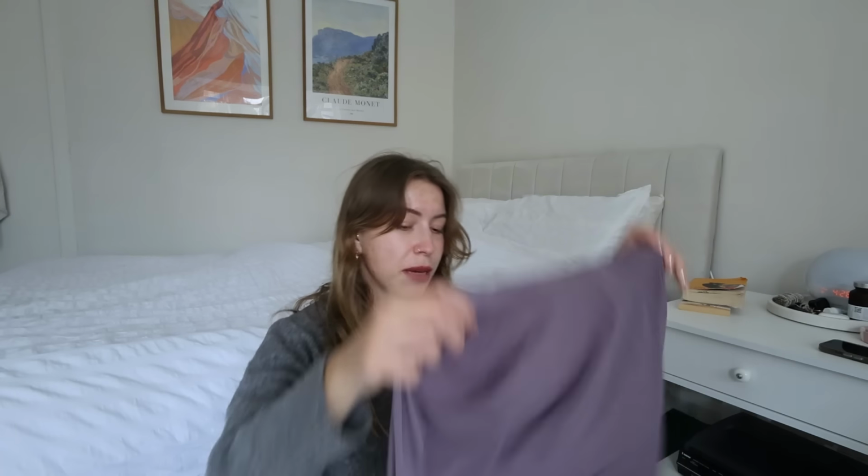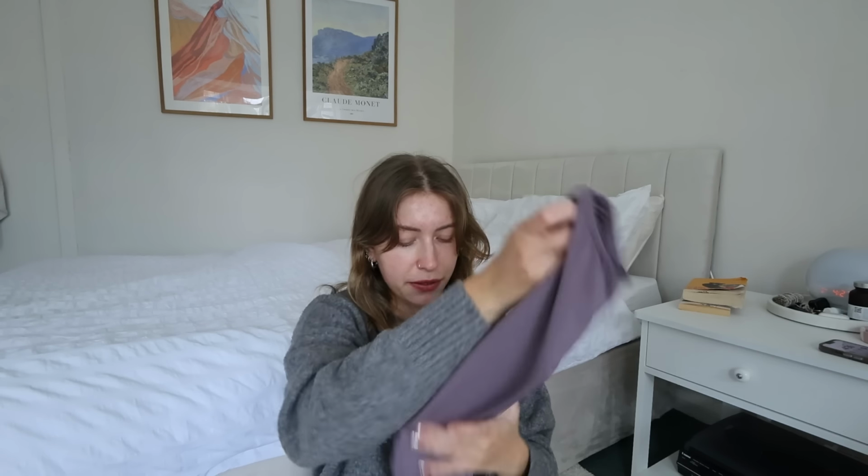The one unsuccessful thing was this top that I was scared was polyester. It obviously is. It stayed exactly the same colour as it was before, which is fine. I'll just keep it to one side because I'm sure there will be a day where I get some synthetic dye and dye a few things, and I'll just make sure that this is included in that batch.